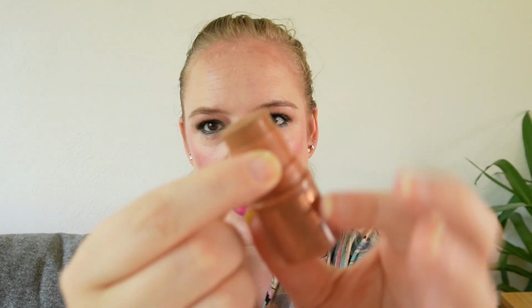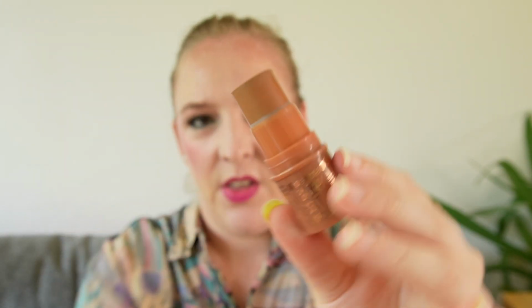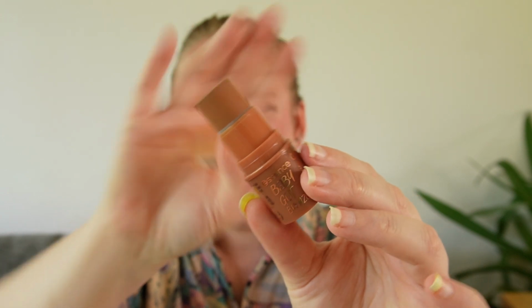You don't get a whole lot of product, and the packaging is super cheap. So if I twist it up all the way, of course, mine has been used, but this is all you get, which is not that much, but I don't think I'll ever use this up. And the packaging, like I said, is a bit flimsy feeling, especially the cap. So I'm not sure how long this would last if I were to use it a lot, but apart from the packaging, I do really love that product.